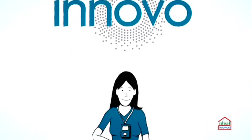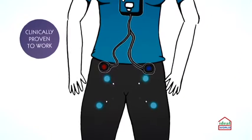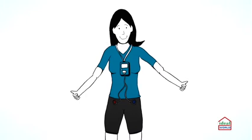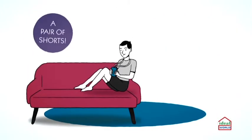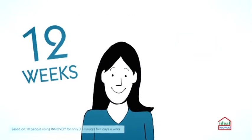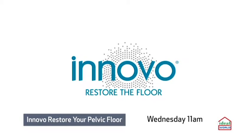Help restore your pelvic floor with Inovo. Clinically proven to actively help address the root cause of bladder weakness. Non-invasive and effective, Inovo works by sending multi-directional pain-free signals which give 180 perfect contractions over a 30-minute session, helping to strengthen and restore your pelvic floor. Perfect for use by both men and women in the privacy and comfort of your own home. Get lasting results with Inovo. It's time to live life with confidence.